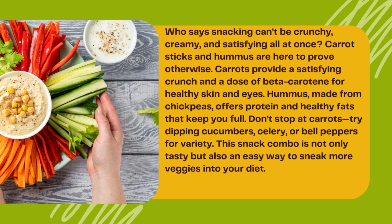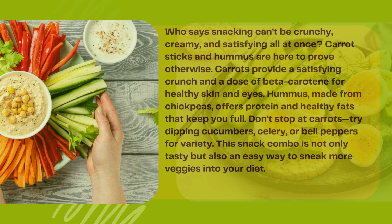Don't stop at carrots. Try dipping cucumbers, celery, or bell peppers for variety. This snack combo is not only tasty, but also an easy way to sneak more veggies into your diet.